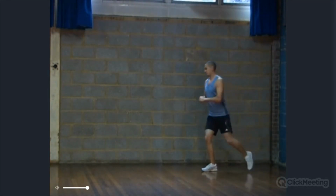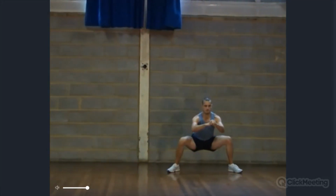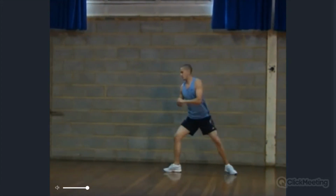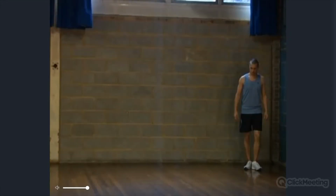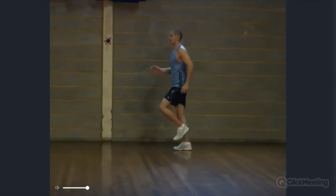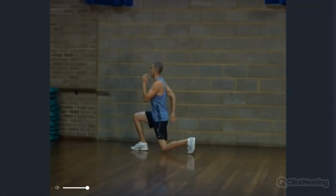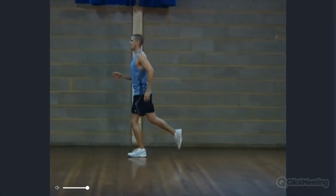So we can see some dynamic squatting activities now that might be part of a dynamic warm-up that activates some muscles and mobilizes joints. And Darren, if you could show the lunge as well. So these are a couple of examples of the types of fundamental movement activities that might also double up as dynamic stretches within our warm-up.